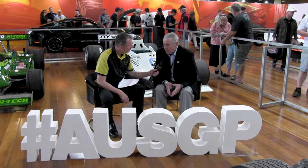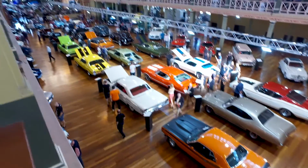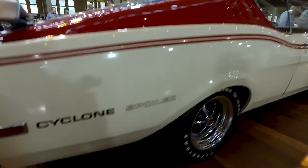Now, how have you been finding MotorClassica for the last couple of days? I know you've done a lot of media events, so you must be getting very tired. No, I'm loving it, to be honest with you. Normally I don't like these sort of events because I find them quite tiresome. But there are some fantastic cars here, and such a diverse range, from racing cars to vintage cars to modern cars. It really is fantastic. Has anything really taken your fancy? Yeah, a lot. I can't believe the quality of restoration of a lot of them. It's like a little boy in a lolly shop. You feel like picking up a few and running away with them.